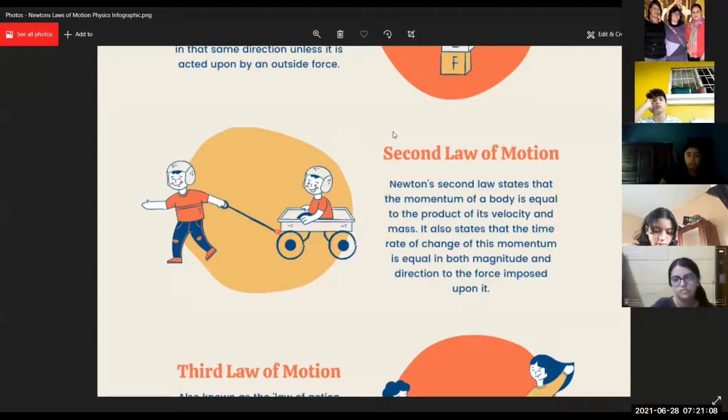So the second law of motion states that the momentum of a body is equal to the product of its velocity and mass. In other words, the force that I need to move the object is going to depend on the mass. For example, if I need to move a car, that car is going to affect on how massive it is.